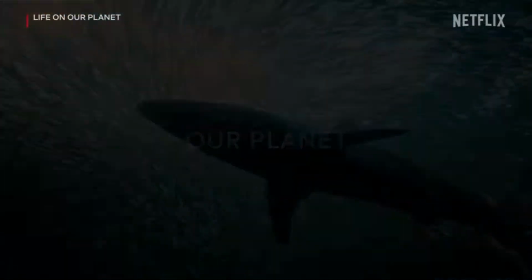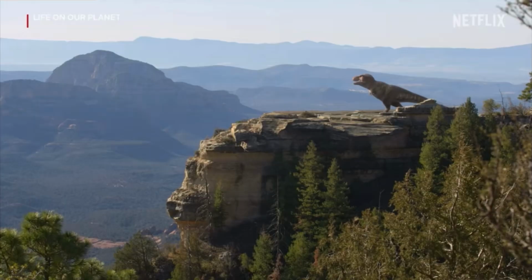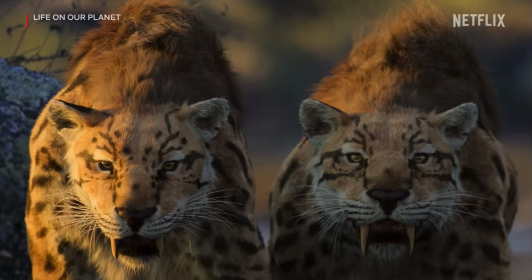It's going to be an 8-part Netflix series that details life on our planet, all the way back, I'm assuming, to the start of life on our planet, and ending around the Cenozoic, which is a lot closer to the modern day. So there's going to be a plethora of different points of time shown off in this, ranging from the Mesozoic to the Cenozoic to the Devonian.